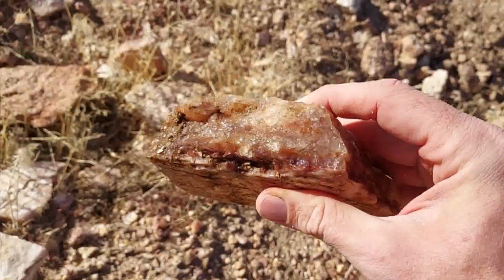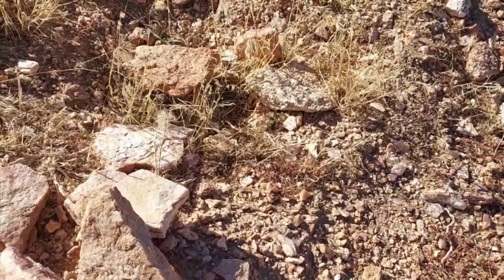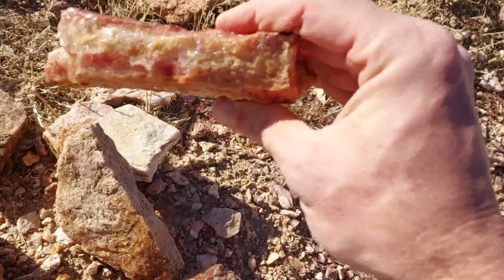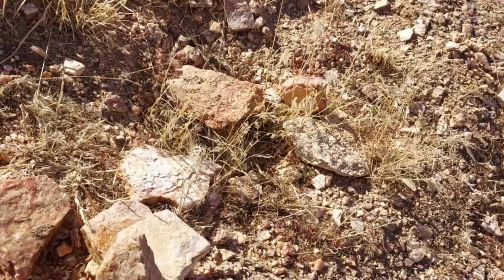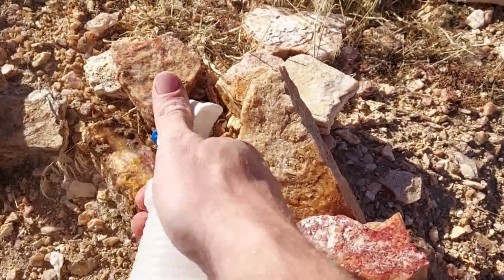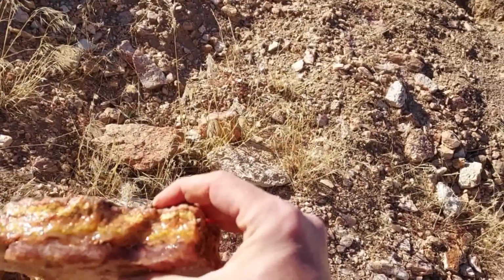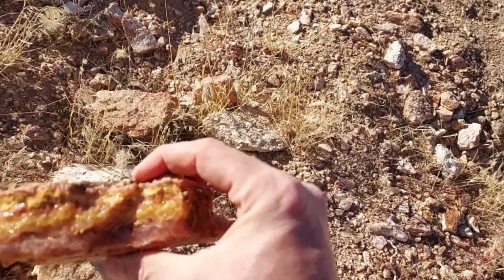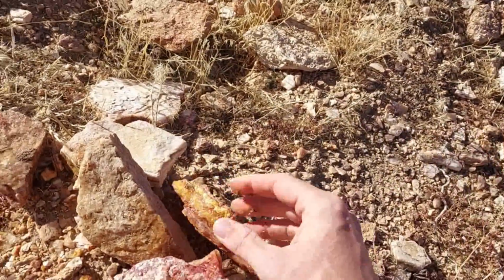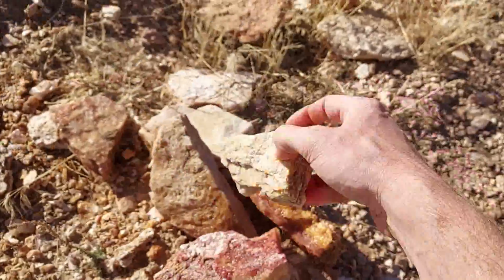Here we've got a piece that's more clear. This one has a good clear layer in it. I really like this one. It's got the wildfire or bacon pattern. Really nice colors, so that'll come with. Clear.